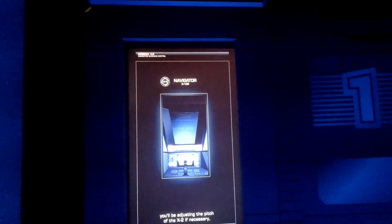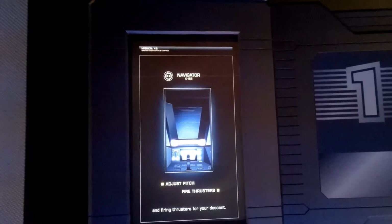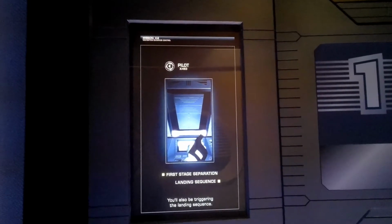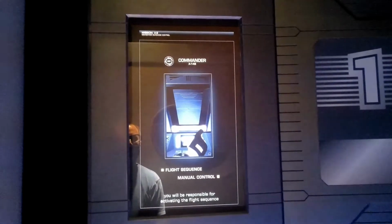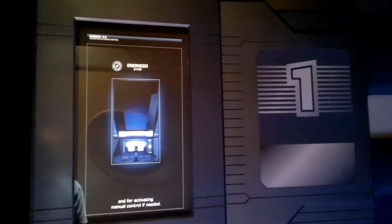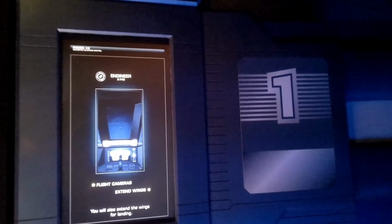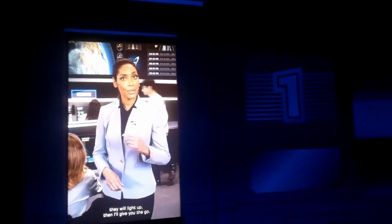Navigator, you'll be adjusting the pitch of the X-2 if necessary, and firing thrusters for your descent. Pilot, on my signal, I'll need you to trigger first stage separation. You'll also be triggering the landing sequence. Commander, you will be responsible for activating the flight sequence and for activating manual control, if needed. Engineer, you will activate the flight cameras when we reach altitude. You will also extend the wings for landing. Don't worry, when it's time to push the buttons, they will light up. Then I'll give you the go.